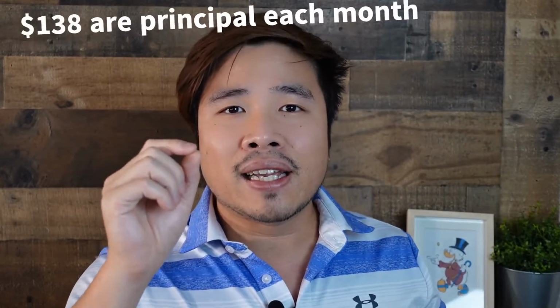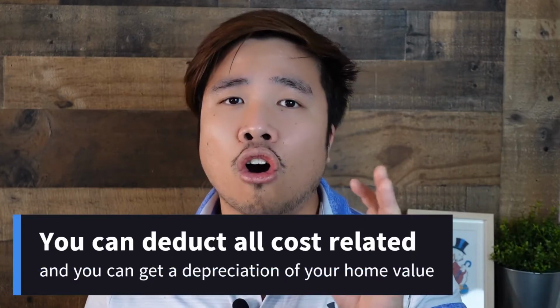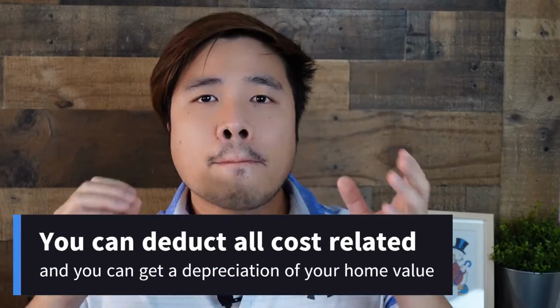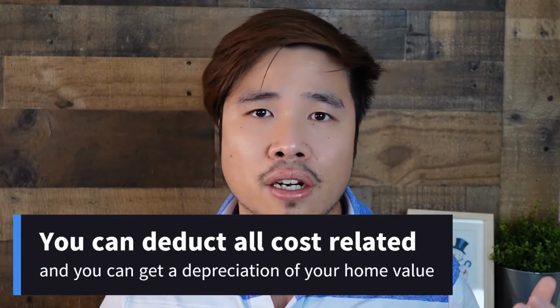Let us dig a little deeper because there's another benefit you would get from owning real estate, which are tax benefits. You don't get the same tax benefits if you invest in stocks. If you own a real estate rental, you can deduct all your costs related to your rental property. But you also benefit from a depreciation your house would undergo.